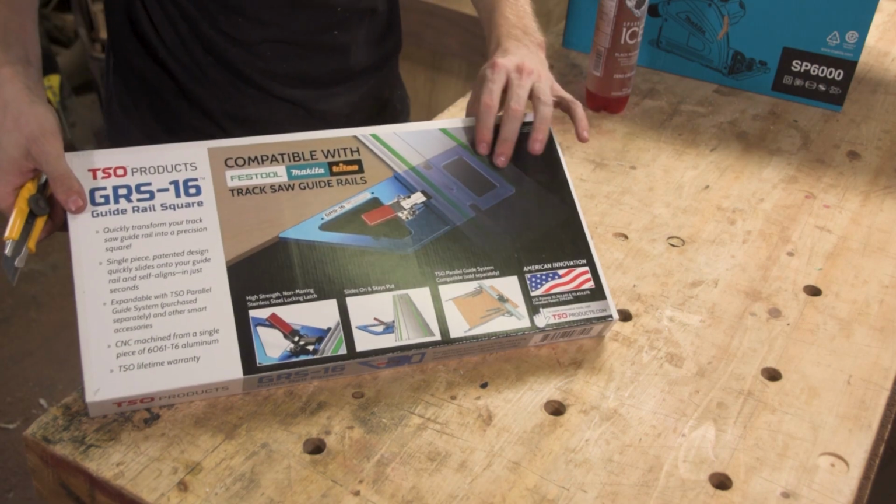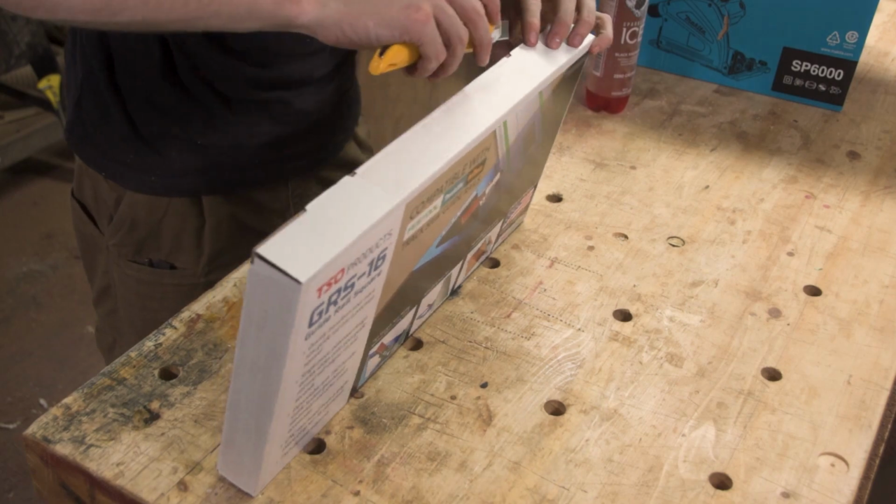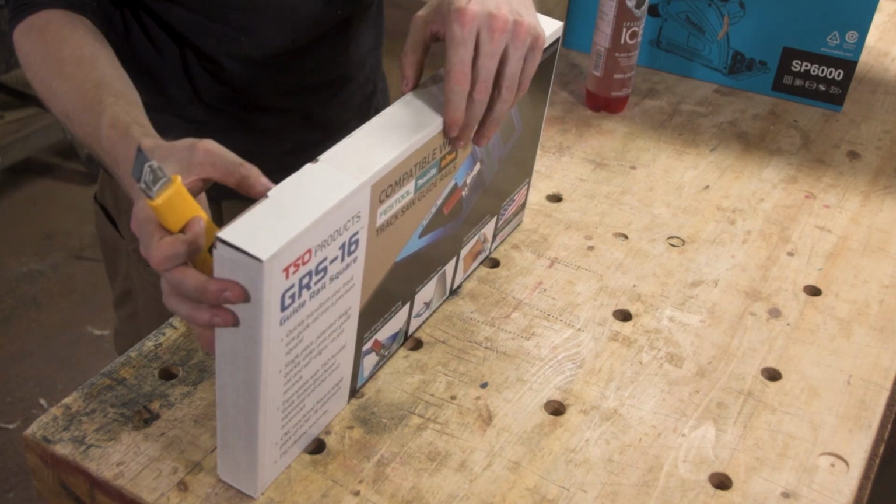But yeah, let's do an unboxing because I think it might be kind of fun to just see what some of these tools look like, to play around with them. I definitely want to try just making some cuts today, just so I have an idea of what I'm working with here. Okay, so first up is the GRS 16. So this is just a straight edge guide for either a Makita, Festool, or Triton track saw.